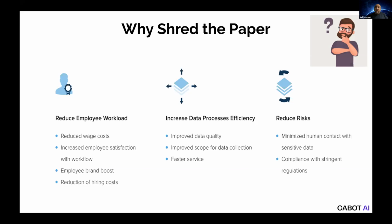Now, what happens with intelligent document processing or cognitive technologies is we can actually train bots to handle a lot of these sensitive data fields, and they are not at all seen or handled by humans. So there is minimum contact of human beings with sensitive data. Thus, it helps organizations comply with stringent regulations.